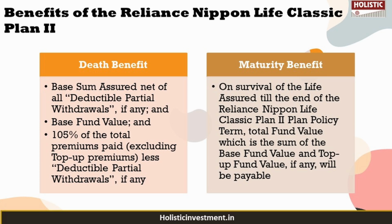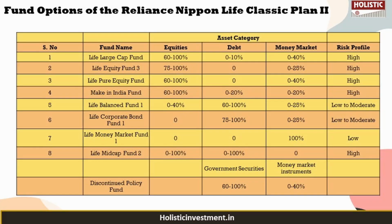Once the policy matures, the policyholder will get the total fund value, which is the sum of the base fund value and top-up fund value, if any, payable as a maturity benefit. So these are the benefits available under this policy. Now let us take a look at the fund options available in this policy.